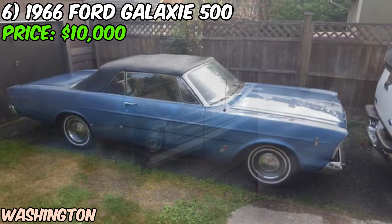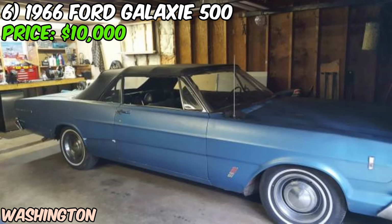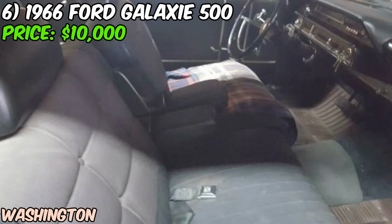At $10,000, you're not getting a turnkey classic, but you are getting a solid foundation for a restoration. These big Ford convertibles are getting harder to find, especially ones with solid floors and good interiors. So, what do you think? Are you ready to take on this sleeping beauty of a Galaxie?